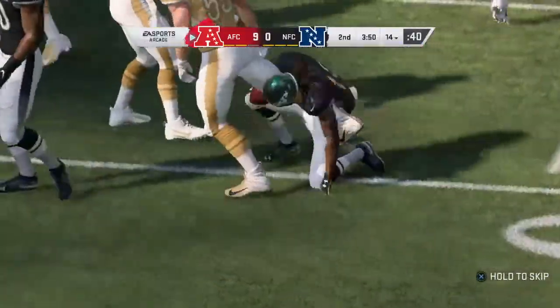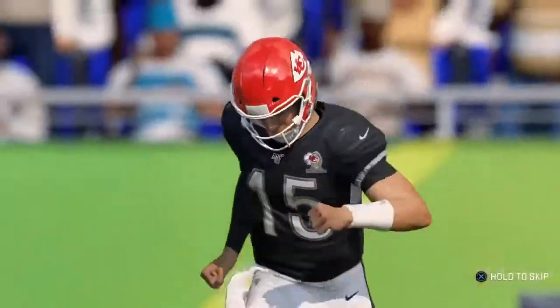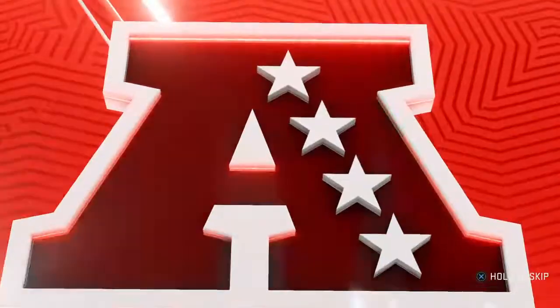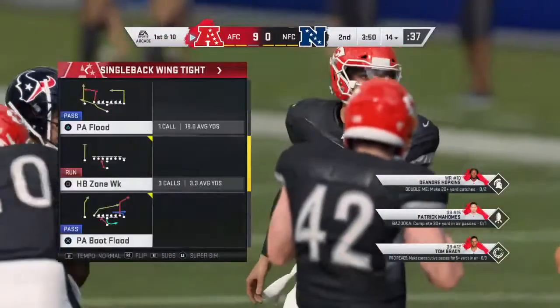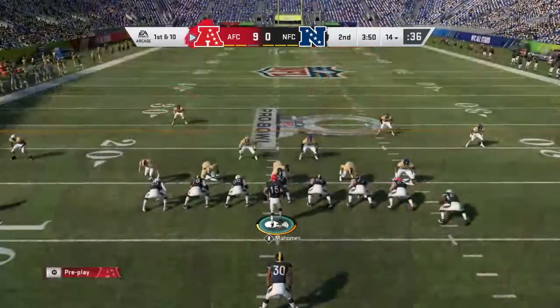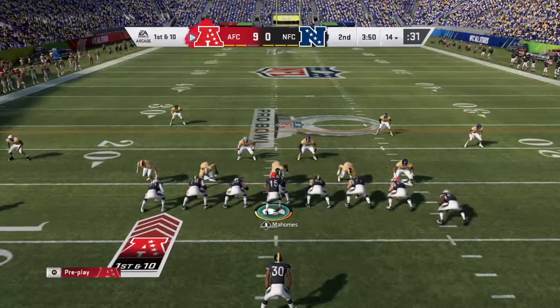A very good return that time. 18 yards. And the AFC will have it 1st and 10 deep in their own territory. Patrick Mahomes and the AFC ready to go. Mahomes and the AFC now with a 1st and 10 at their own 14-yard line.